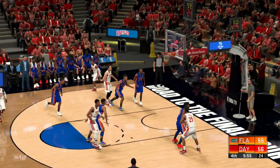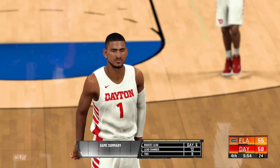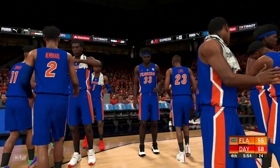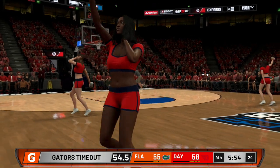Puts it up from 12, and that's good for 2. And it's 7 points for Nene. Now a timeout called by Florida. And at this point of the game, getting a break here, important for the teams to regroup, and for the players, this is where you have a chance to get rehydrated with Gatorade. Get ready to play strong to finish off the game.